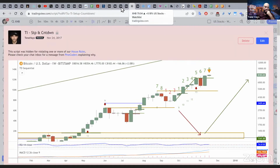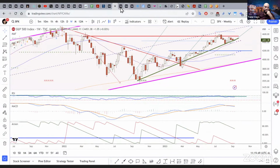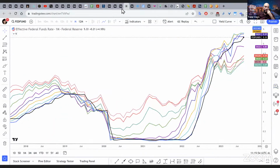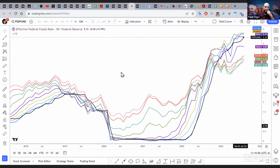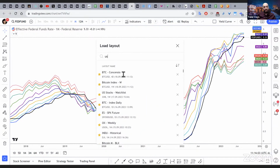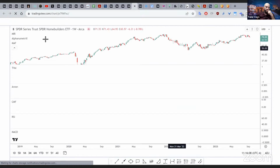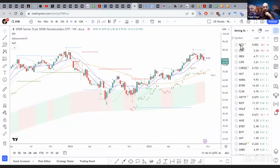I gotta close some of this stuff. I think I closed something I wasn't supposed to close. Let me see. Load layout. Right, we can glance at the dollar.